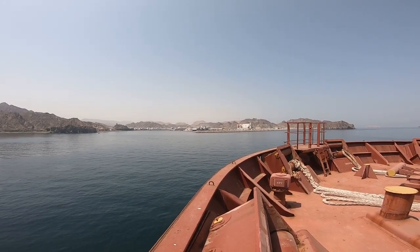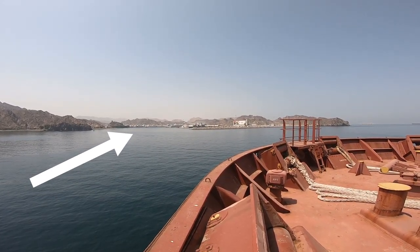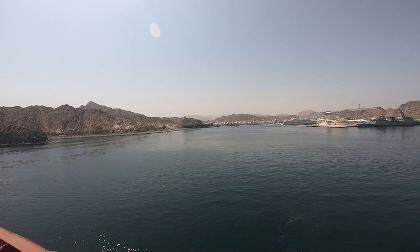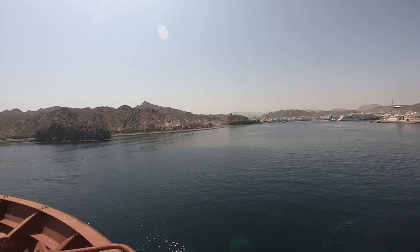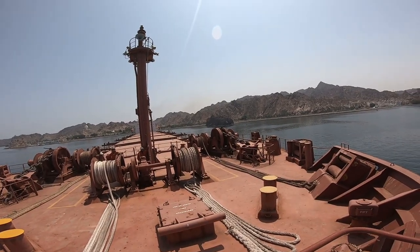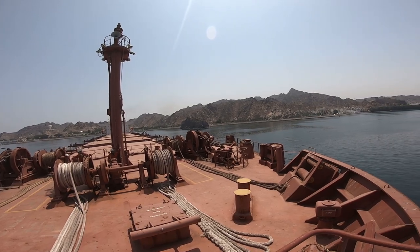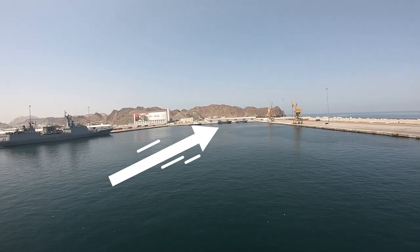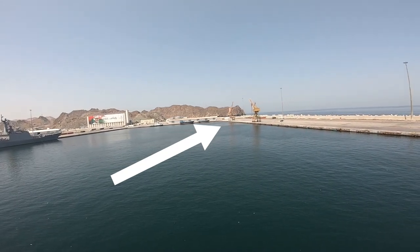That's the entrance. Just like in Fujairah, this port is also small with a narrow entrance and exit in one. Cooperation with the pilot, ship captain, crew members, and the port personnel is essential for a smooth and safe berthing operation. We are going to come alongside in that area with the cranes.